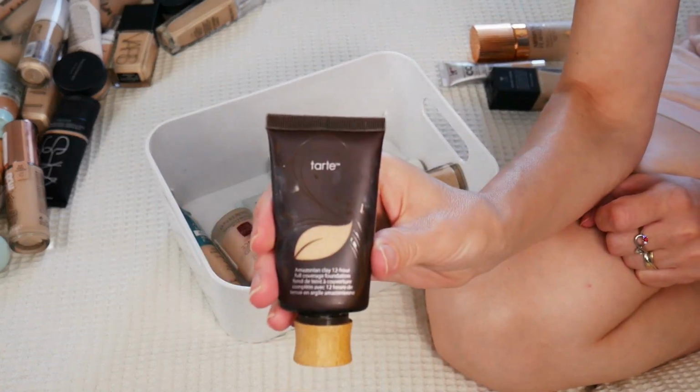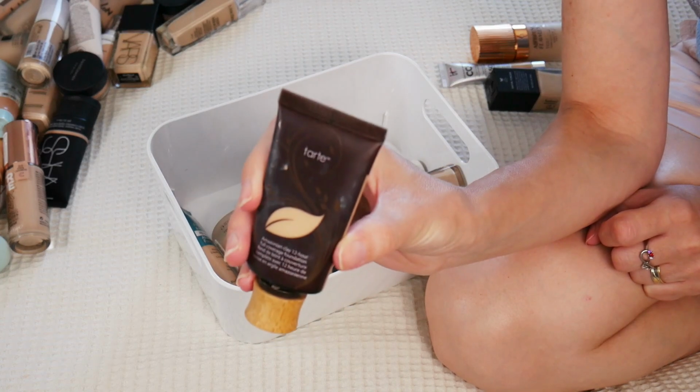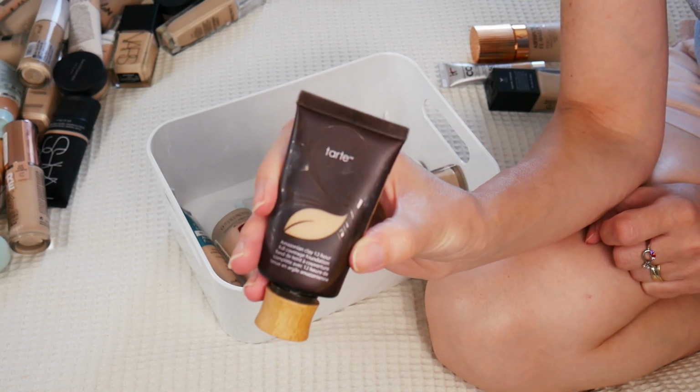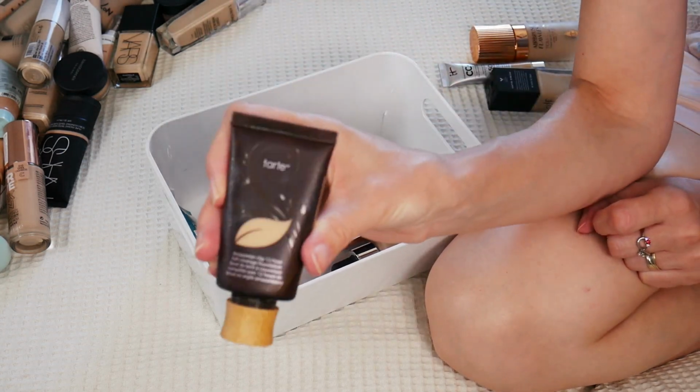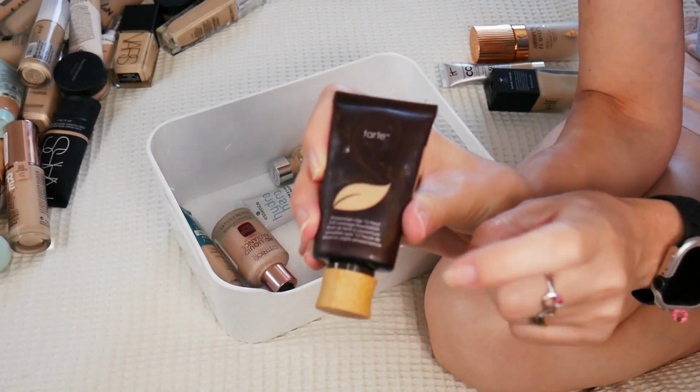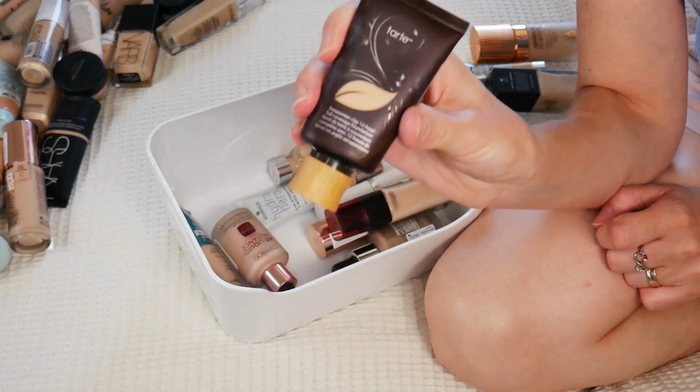This one is very old. I don't know why I still have it, because I thought I had decluttered it last time when I did my declutter last year. So this is the Tarte Amazonian Clay 12-hour full coverage foundation. This is the only foundation from Tarte that I did not like. It didn't work for me.